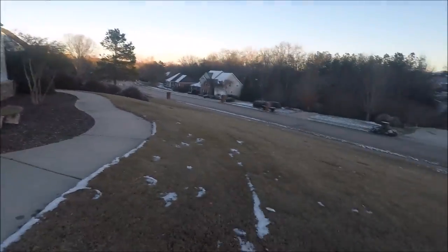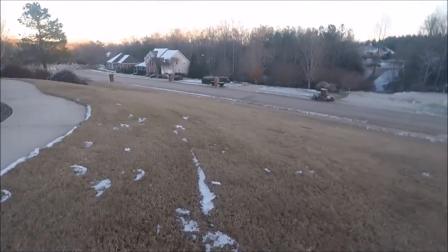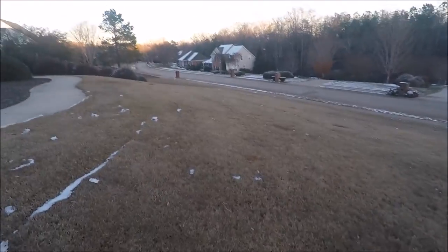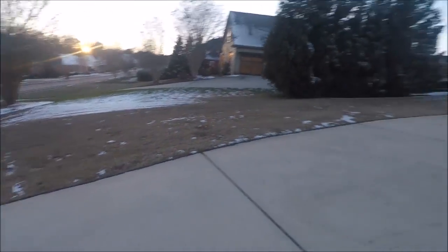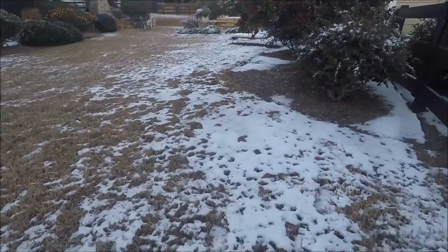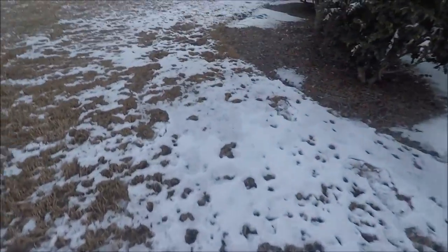Okay, guys, this morning y'all saw how much snow there was and everything, and now look at it. This is Georgia for you. You get like 2 inches of snow, and then it just leaves. And yeah, so it did not stay for very long.